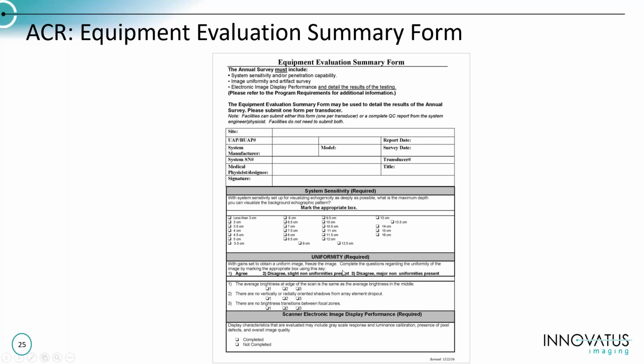If you go down here to uniformity, which is required, you're stating whether you agree, disagree with slight nonuniformities, or disagree with major nonuniformities when you look at the image either from top to bottom or from left to right. Once you disagree, where you say, I disagree that my image is uniform from edge to edge, there are no vertical radial shadows, and there are no brightness transitions between the focal zones, you are basically saying that I am not in compliance. And then again, you have to show corrective action. So if you say, hey, there are dropouts, I disagree that my image is uniform, you have to attach a service report or some type of documentation that states that you fixed that problem.